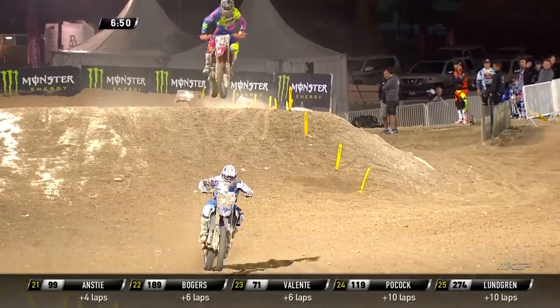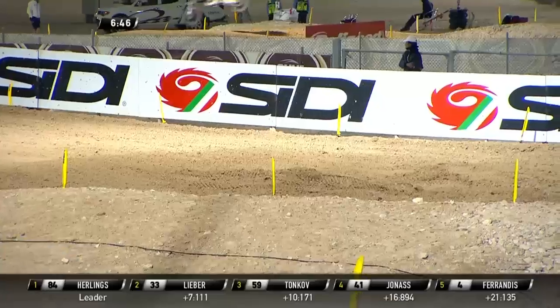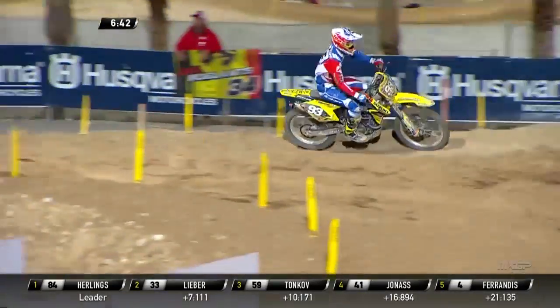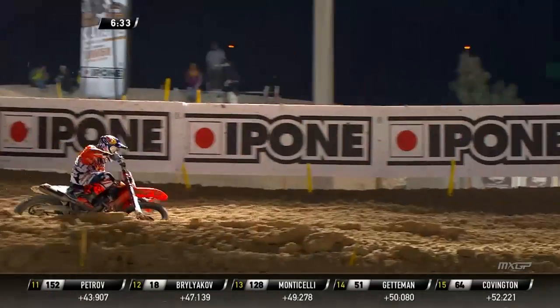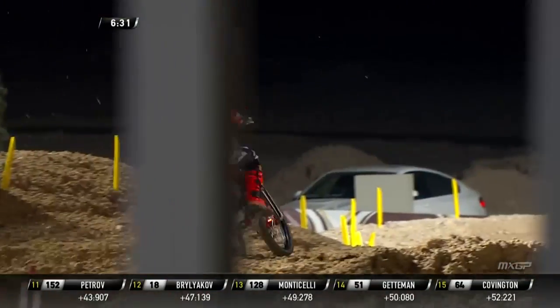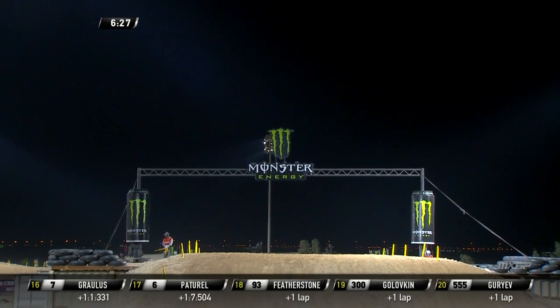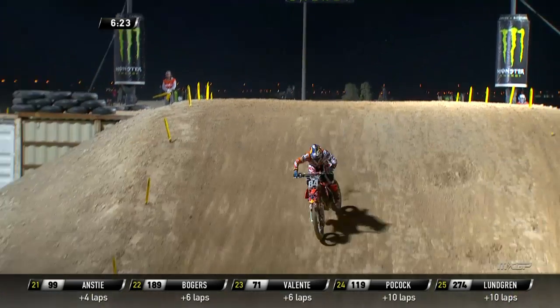The Russian rider there, Pauls Jonas on the Red Bull KTM is 4th. Ferrandis is 5th. Guillot is 6th, and Geiser is 7th, and that's the battle we're looking at here. Grady Featherston just inside the points there in 18th as Guillot goes through. There's Hurlings, our race leader. Just behind Tim Geiser, Jeremy Seward is 8th, Tixier 9th, and Robert Just is 10th.